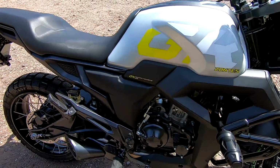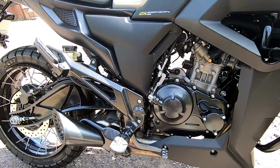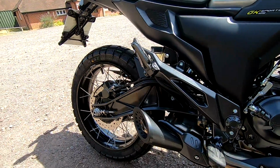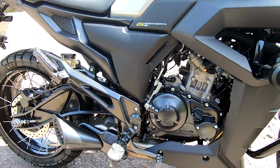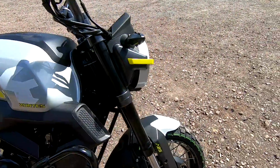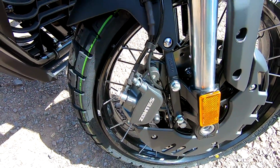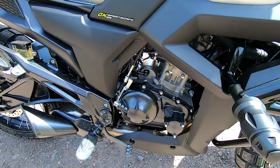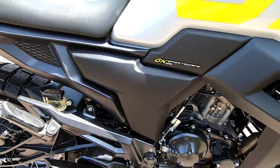So it uses the same engine as in the U1 and the G1. It's got 14.5 horsepower, which is pretty much the maximum you're allowed for the A1 license, at 9,000 RPM. Torque is 13 Newton meters at 7,000 RPM. And this is a 125cc single, liquid cooled 4-stroke, single overhead cam with 4 valves. So it's very free revving.